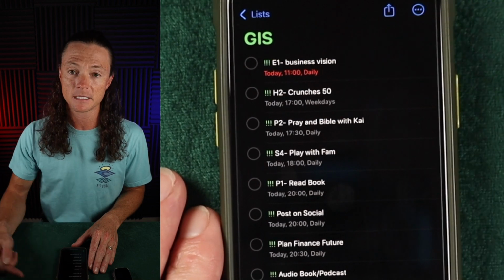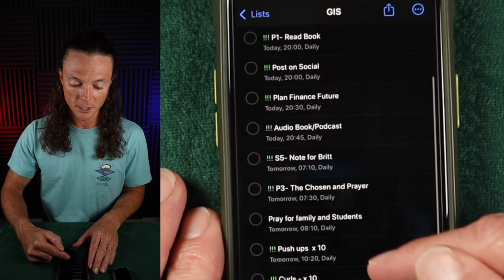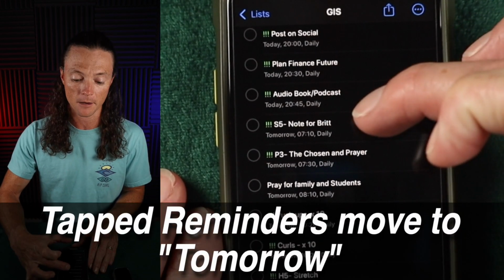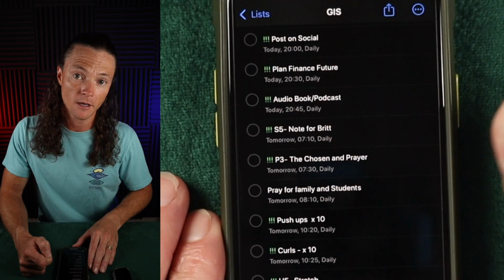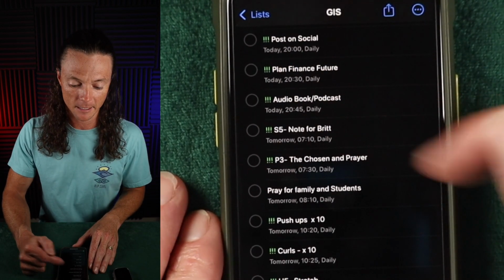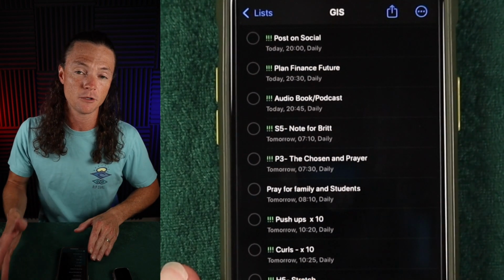So for instance, the business vision, I've already talked about, the crunches and so on, but you'll notice that once you check them off, they reset down at the bottom. And so now I've got, at the end of the day, tomorrow I have a note from my wife. So I always make sure every day that that thing pops up at 7:10. And I have almost never forgotten to do that note.